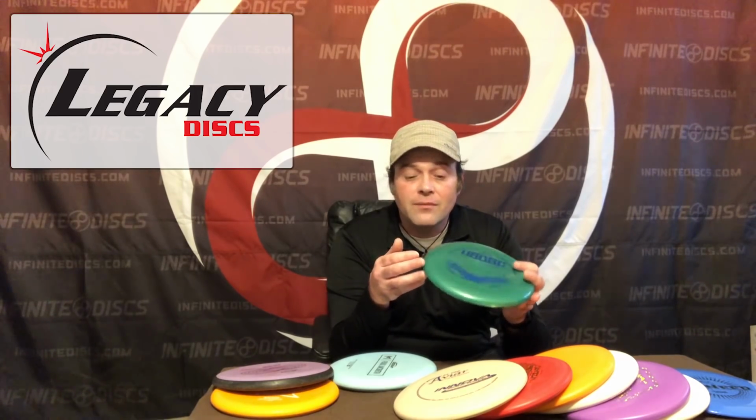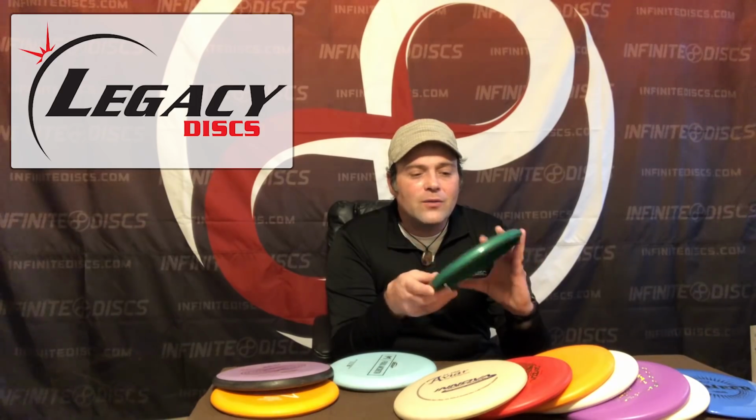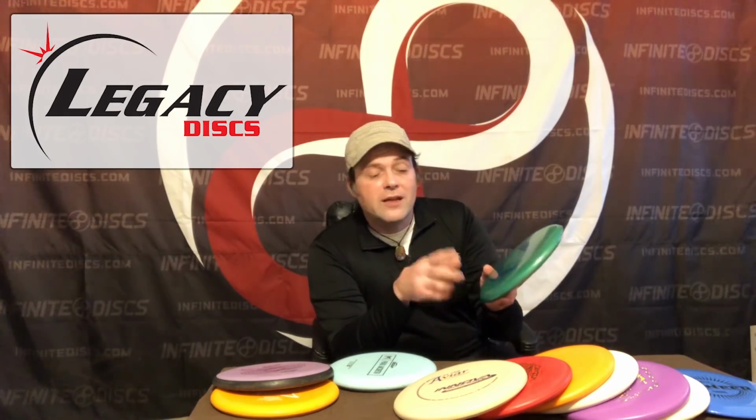But inside the circle, I think they've made a good product here, and I like what they're doing over there at Legacy. I would say that the reason I chose this one, and you'll say, well, why do you choose that shiny plastic? It's just because I like that stamp, the USDGC. They're making a good putter, and you should give it a try. So thanks to Legacy for being a partner.